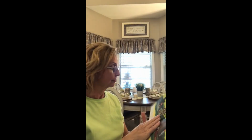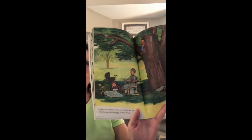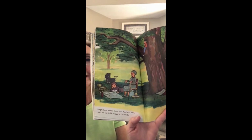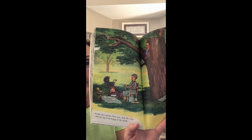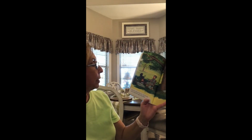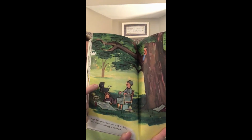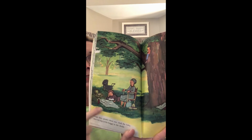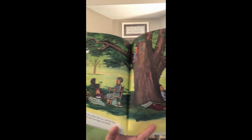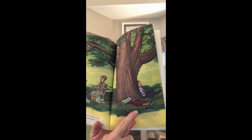People have picnics there too. I bet you've been on a picnic before. You could even have a picnic in your backyard. And the baby takes his nap in his buggy in the shade. See the little family here? See the buggy? Everybody's out in the shade. They had a picnic under that big tree. Look, some people are taking naps. Oh, this person fell asleep reading a book.